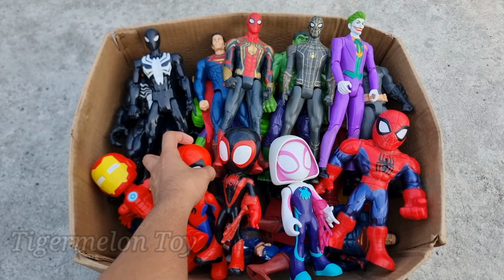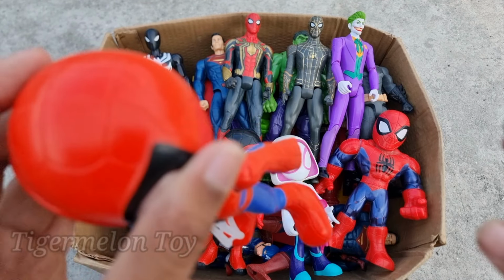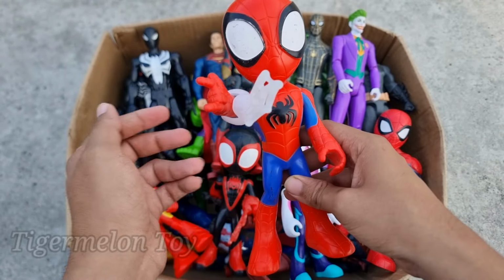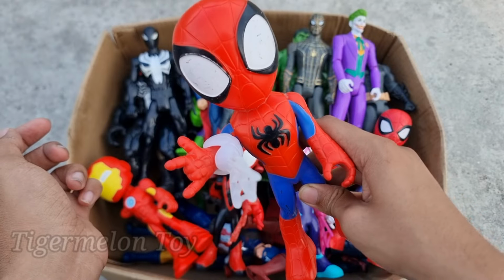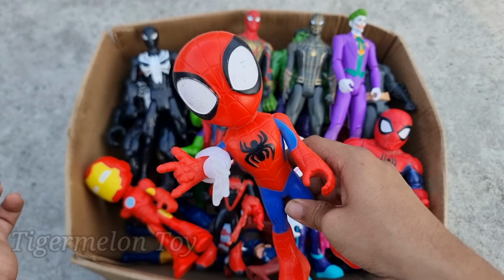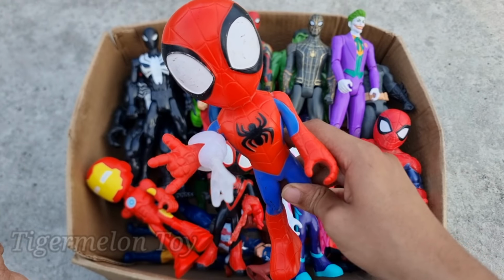Now, who is this one right here, guys? Let's see who this one is, guys. Wow, guys, look at his very huge eyes. Look at the beautiful spider on his head. Look at the very cool webs, guys. This is our favorite superhero. This is the very cool red and blue costume superhero. This is Peter Parker, the amazing Spider-Man.